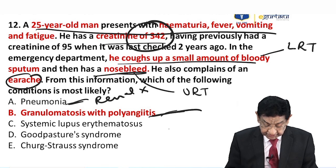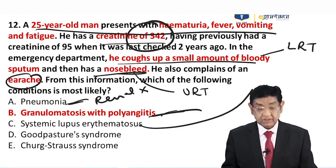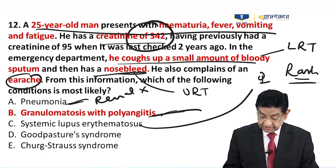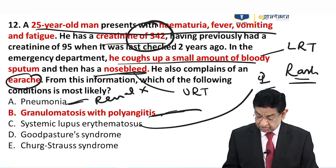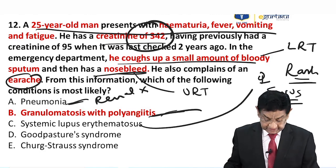It's not a feature. SLE is the one thing which is a close competition to give, but this is more in females, and they have a skin rash. Moreover, sinusitis is not a feature of SLE. Sinus involvement, earache or upper respiratory tract involvement is not a feature of SLE.